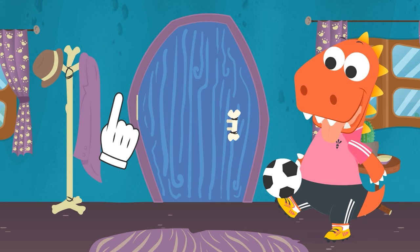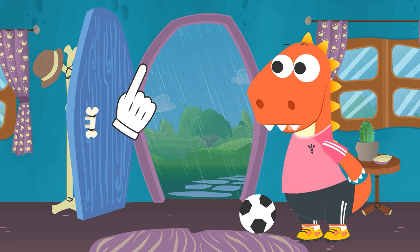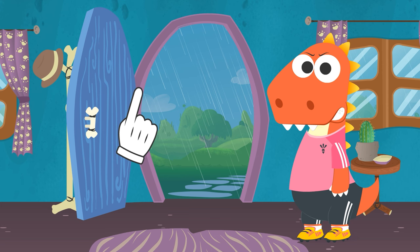Hello, Eddie. Do you want to go play out in the garden? Let's get down to business. Oops. I'm afraid it's really stormy. With all this thunder, we won't be able to play outside. But Eddie, don't worry. We can play at home. I'm sure we can think of something.